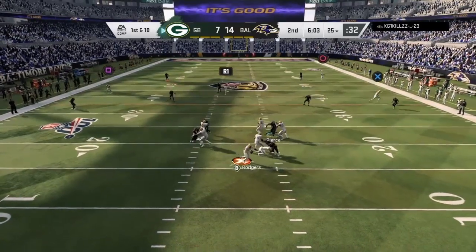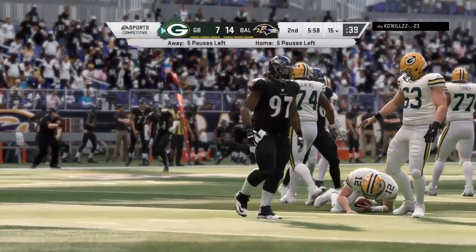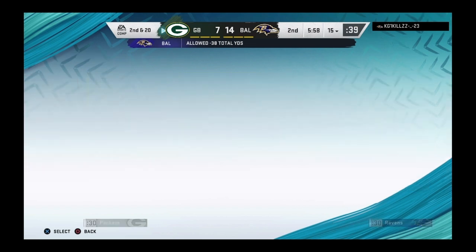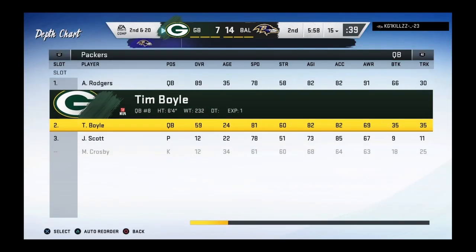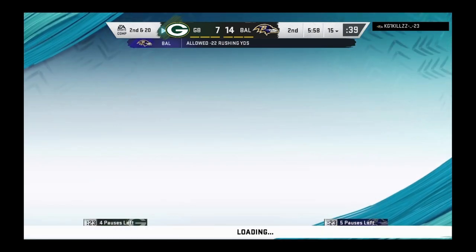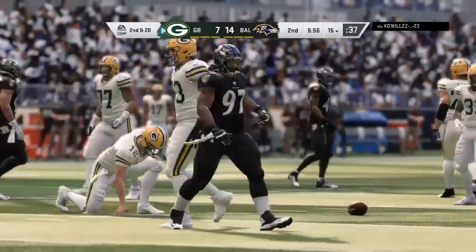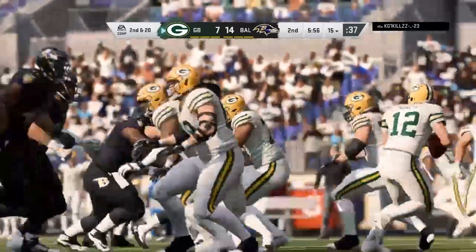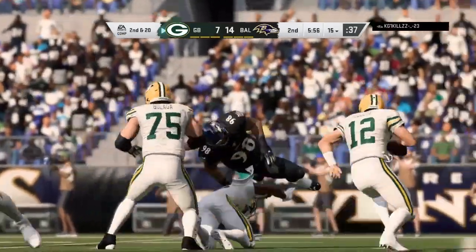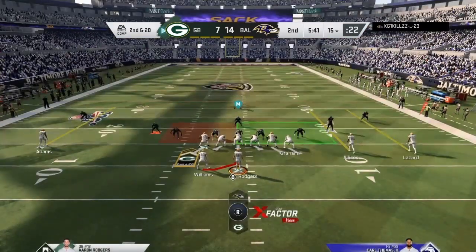Yeah, but no cause for discouragement here. Yeah, they've fallen behind. But they finally get to him as he's taken down. So now 20 yards to go on second down after the sack. Work to be done.